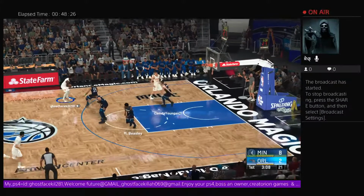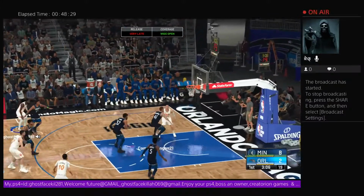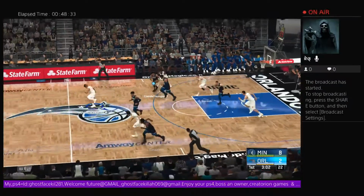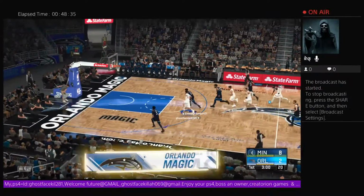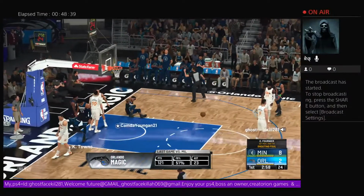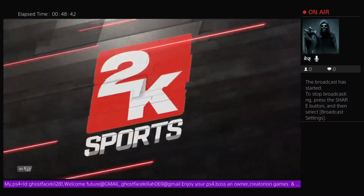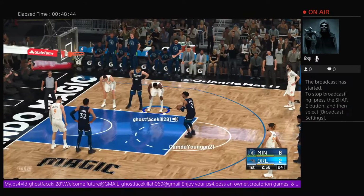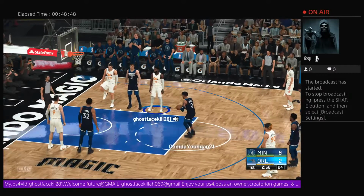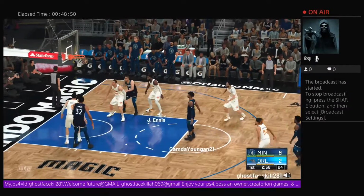A slow start here for Orlando in this one. 6-point game. Against the Bucks, total embarrassment. I was shocked at how poorly they played. I think they were shocked. They should be shocked. I mean, that kind of effort simply won't cut it in today's NBA. Let's see if they take any lessons from it.